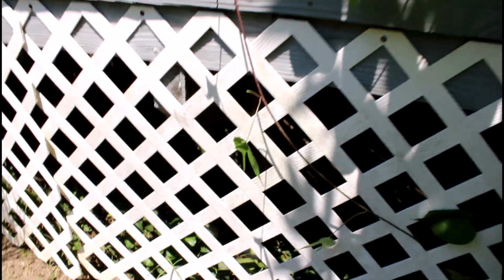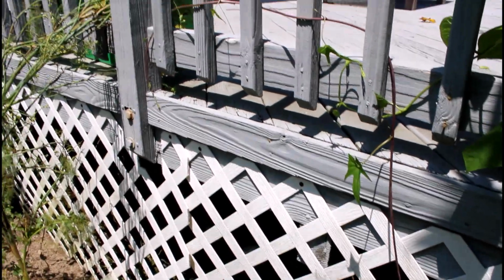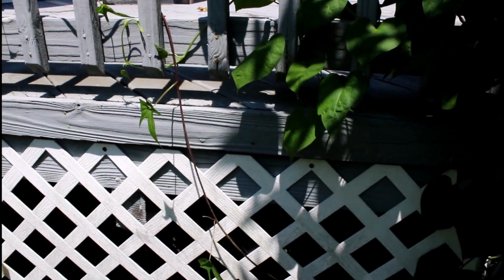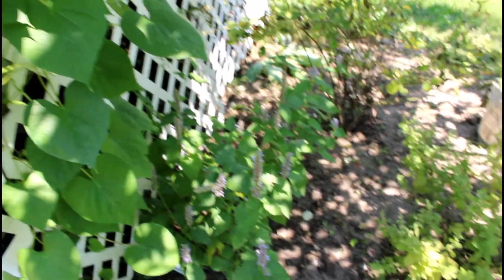This little runner, you can see this one here. This is one I found that was trailing along the ground, actually, where I was weeding. So I just kind of brought it up and threaded it into the fence there so that it will have some more sun and get some more happy times, and hopefully spread in a direction that I want instead of the direction I don't.